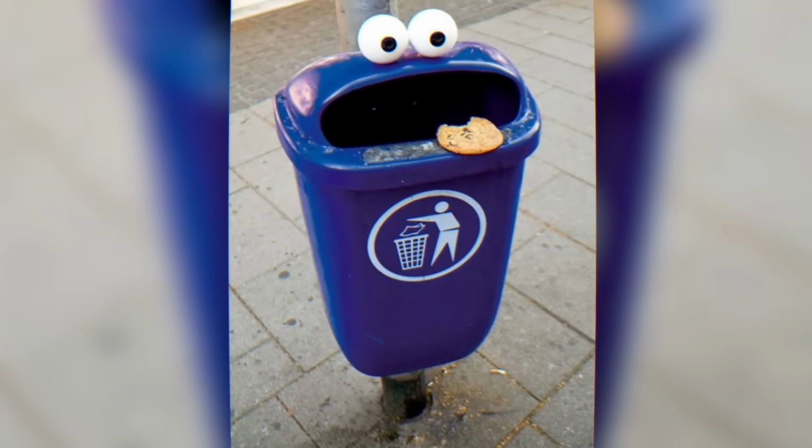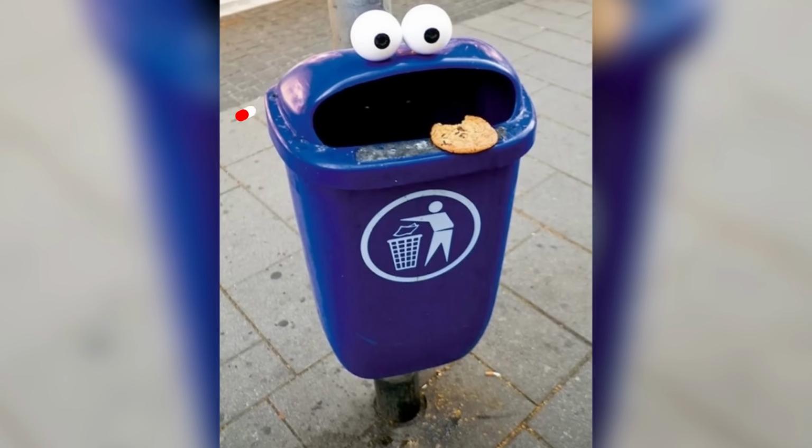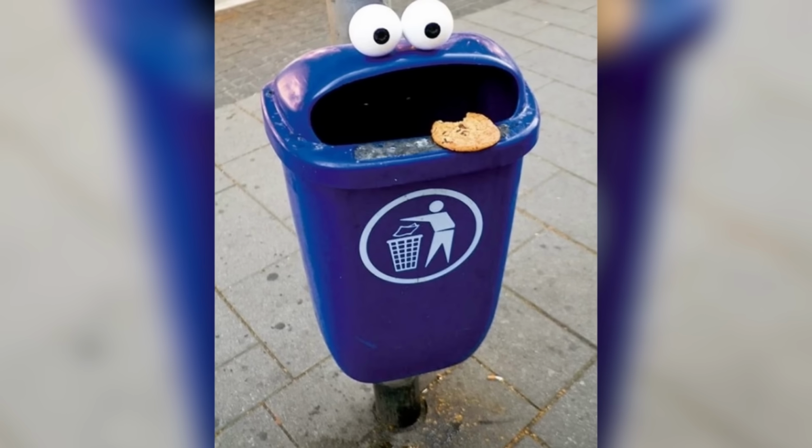Just take a look at this boring old bin, which has been turned into an adorable trash-guzzling Cookie Monster with a couple of ordinary ping pong balls.